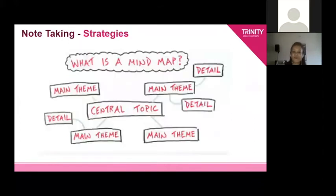Mind mapping is another very useful note-taking strategy. We generally associate mind maps with brainstorming, but it's also quite a useful and very easy way to take notes. All you need to do is keep your central topic, your heading, at the center, and you keep on adding main information and more details in the form of branches that radiate outward away from the center. Again, use keywords, don't use long sentences because that's going to be very confusing. The reason why mind mapping is useful is because it's easy, it's a visual summary, so it's going to stay with you, and it's also easy to recall information when you see something visual.